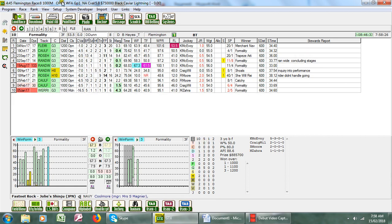We go on and look at Formality. 10 starts for 5 wins. Last start first up, he scored a 67.3. Actually, this horse over the distance has only had the 1 start here, but his best distance is quite clear. 3 starts at 1200 for 3 wins, had 1 go at 1400 and made a bit of a meal of it. Nevertheless, he's racing well, and he's recorded that, but when you look at the sort of races he's been in, nowhere near up to this class.